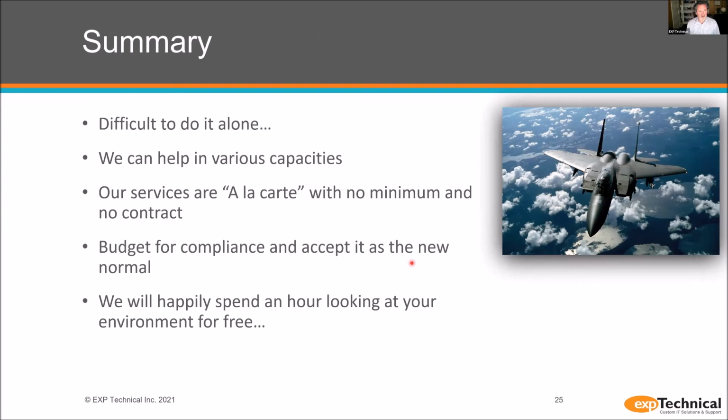So in summary, before we go into question and answer time, it's hard to do it alone. Apart from just the workload, the knowledge acquisition and management, you're going to need help, and whether that's from peers or from people like us, I don't think you can do this alone as a small, medium business. And as mentioned, we can help in various capacities. No minimums. If you want to use us to do a gap analysis for a few hours, or just look at your systems, we're happy to do that.